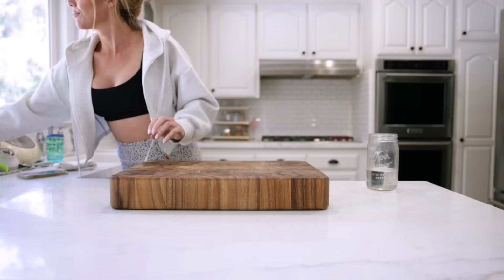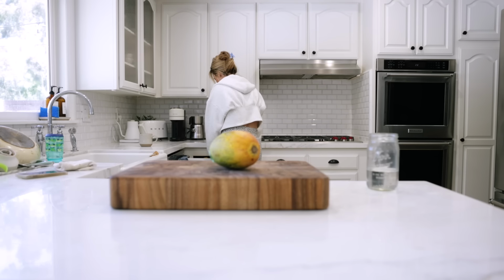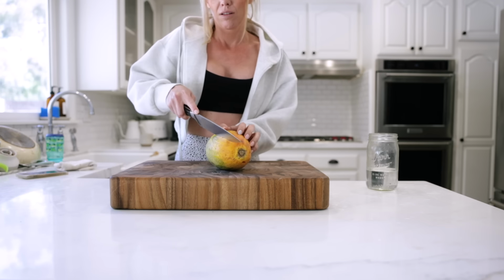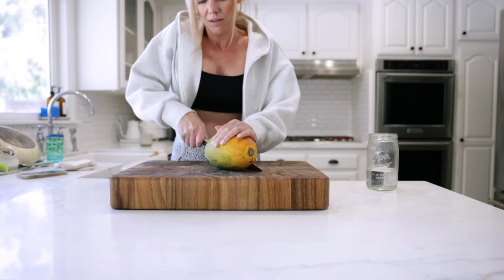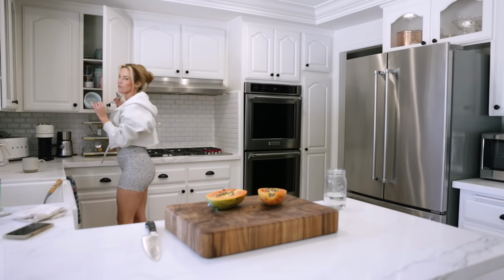So hopefully you guys have liked seeing these healthy habits that I've added to my morning routine. They are simple, they take 5 minutes or less, but they will change the game and really help change how you approach your day so you can have less stress and be way more productive.